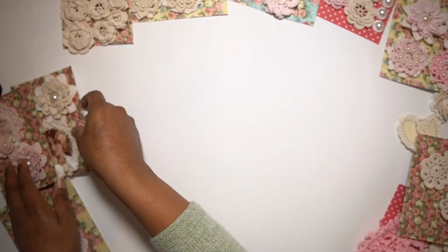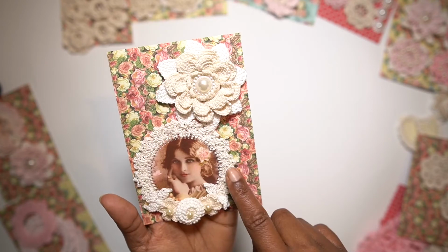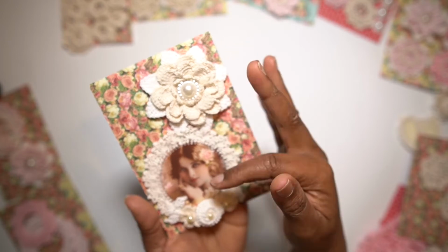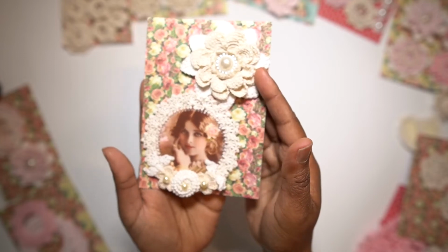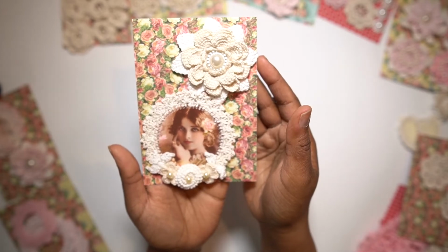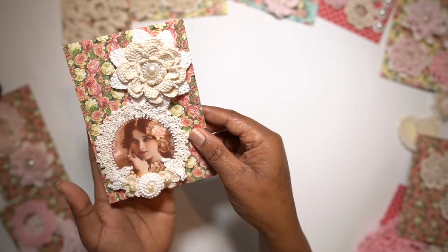Right. And then, oh, this is such a beautiful, I love this image, and then the frame. I really love this one as well. Such a beautiful element. I just hope you can see that. Yeah, like so. Such a beautiful item.